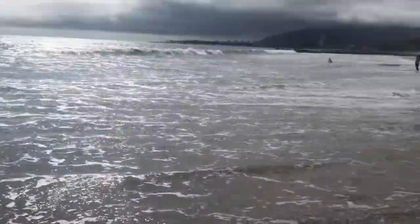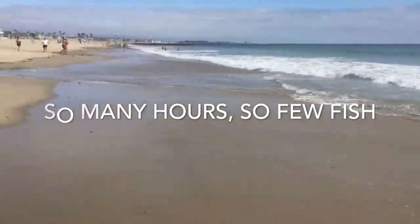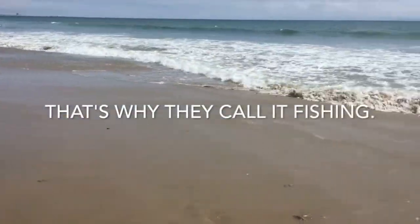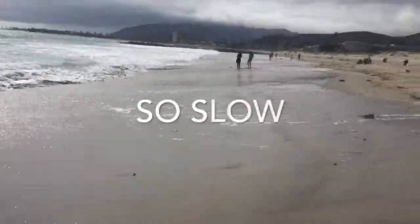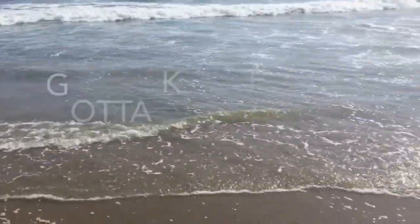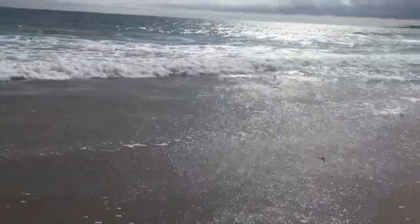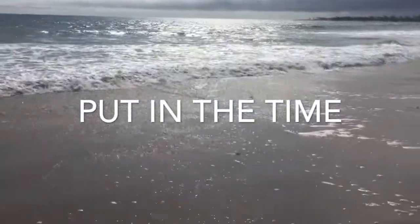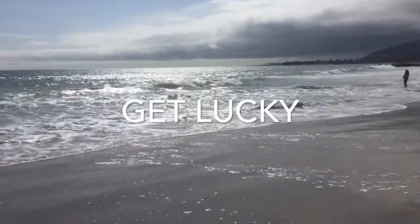Oh my goodness, I cannot believe I've been fishing so many hours and have not caught a fish in so long. All I've caught is one little perch today. It's so slow. I cannot believe this. And I'm cold, and this is hard, but I'm just gonna keep at it. Put in the time. I'm gonna get lucky. If I put in the time, I'll get lucky.